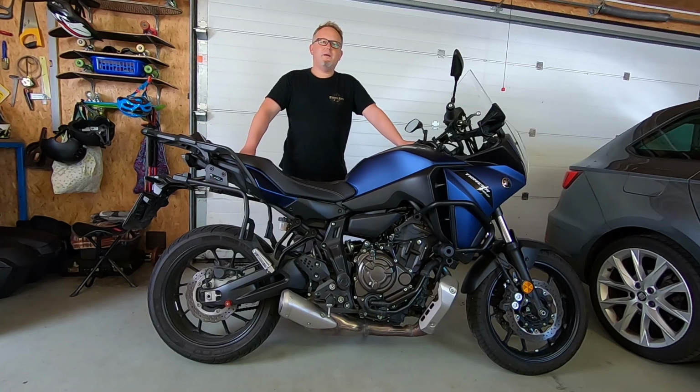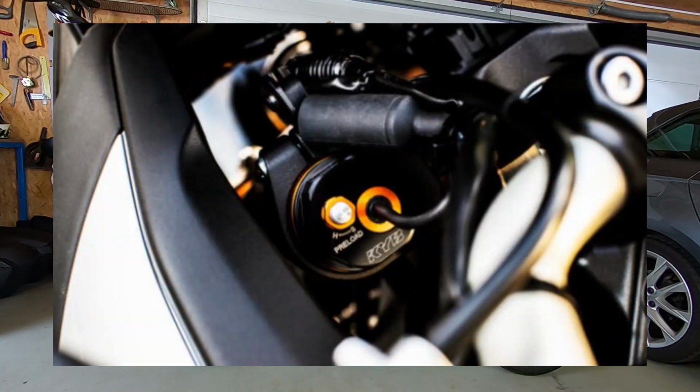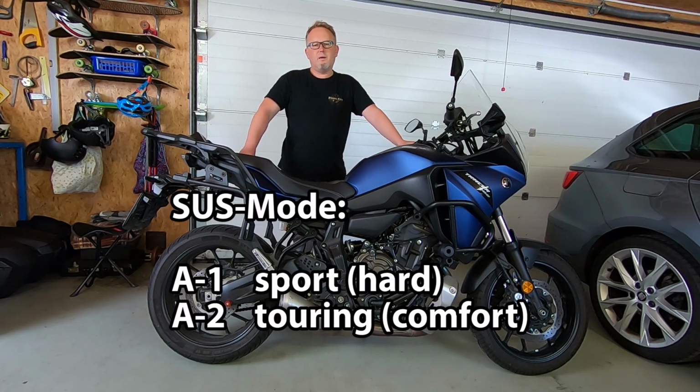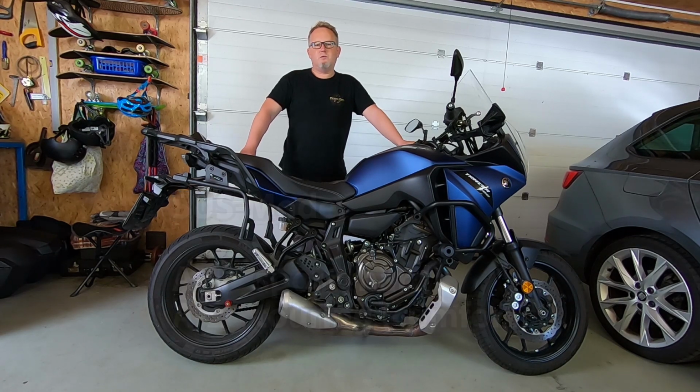So what I did, I tried this semi-automatic suspension. There are two settings on the GT model, Sport and Touring. For me, I rode 90% only the more comfortable mode. The Sport mode was really hard, but for our Czech roads, it is not the normal option.